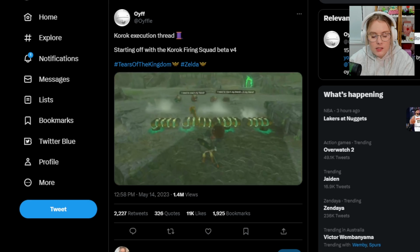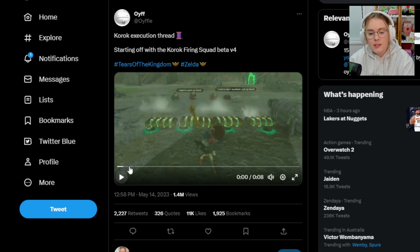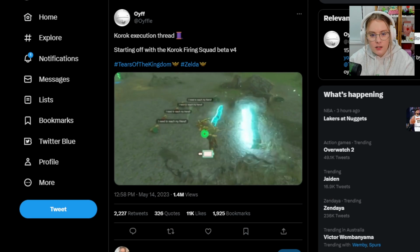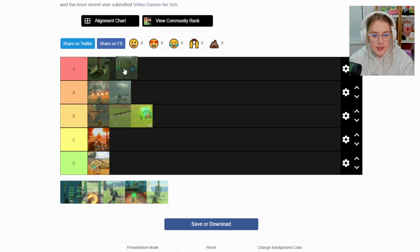Oh, and it just sets off all of those at once. I love that you can even distance yourself from the torture to get a good angle. Like, it has a countdown, so you can get the best angle and it literally blasts them away. That's going straight to S tier.